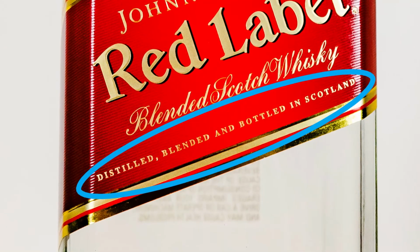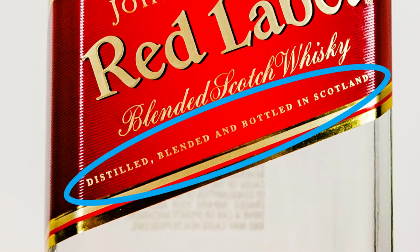Okay. All right. If we read the label a little bit more closely, it is distilled, blended, and bottled in Scotland. There you go. It's written on the label. Bottled in Scotland. Right there. So Johnnie Walker, why are your bottles slightly different?